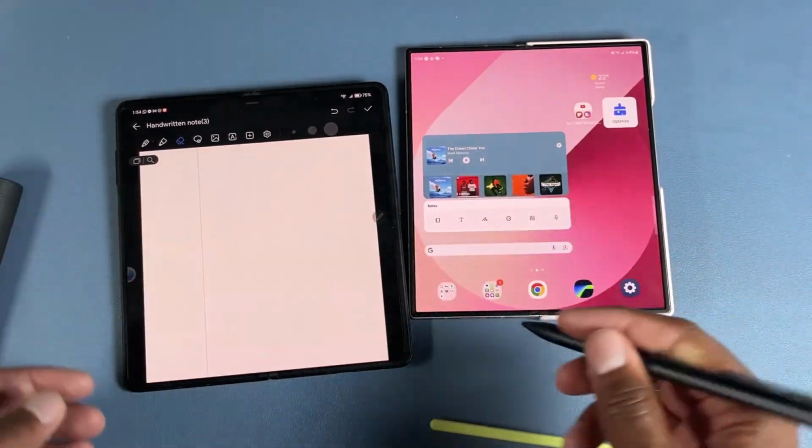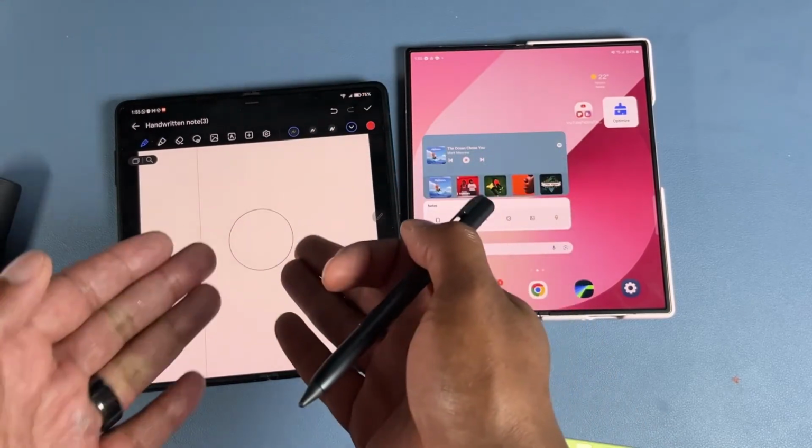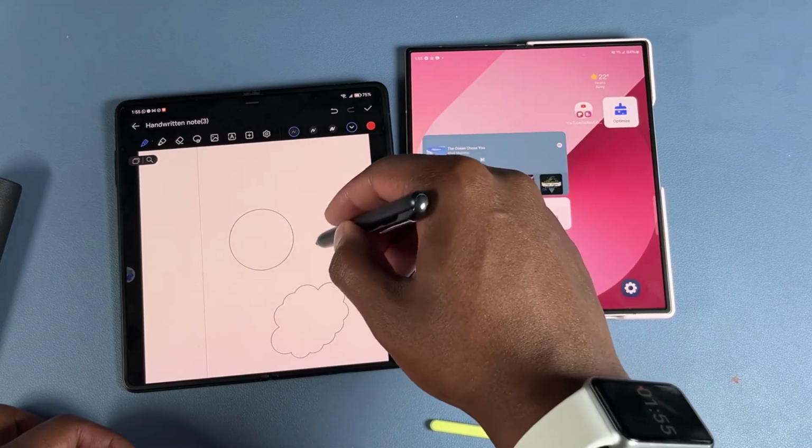So Z Fold 6 also has that. And then you also have this, you draw it, hold to do a shape, and then it'll go to the shape. It even works with like clouds, which is pretty cool. And like stars.